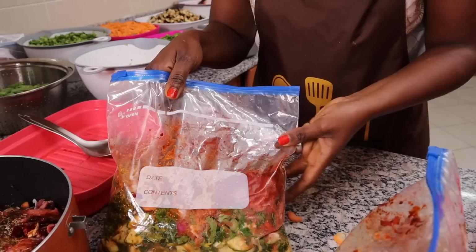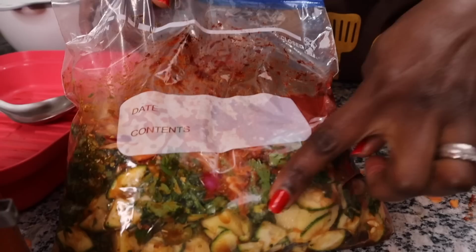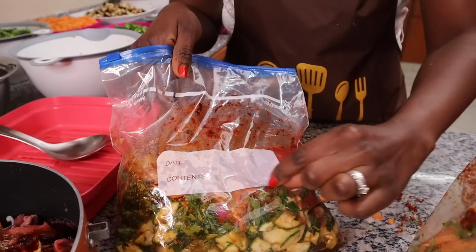So you can also write the date and the contents, which is really important so that you know what is what. I forgot to do that, but I'm not so worried because the beef will be standing out. But for the rest of the stuff that I'm going to put, especially the beans, since they look so similar, once they're cooked, I'll have to write. I'll show you guys.